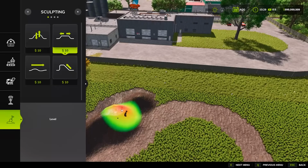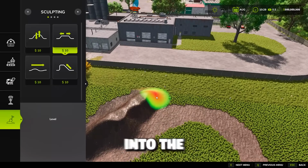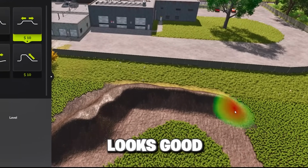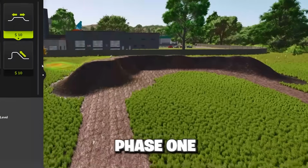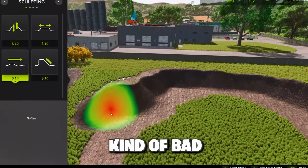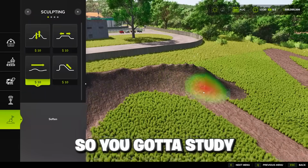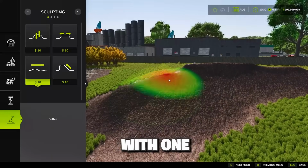Let's make sure you go wide enough too, because we don't want to send it into the parking lot right where we're at. So, all right, let's go around. Looks good. Remember, guys, this is all phase 1. So if I'm making it look kind of bad, we're going to test it out. We'll learn as we go. It's all a science. You got to study the results, and we're going to do that with one of the dirt bikes today.